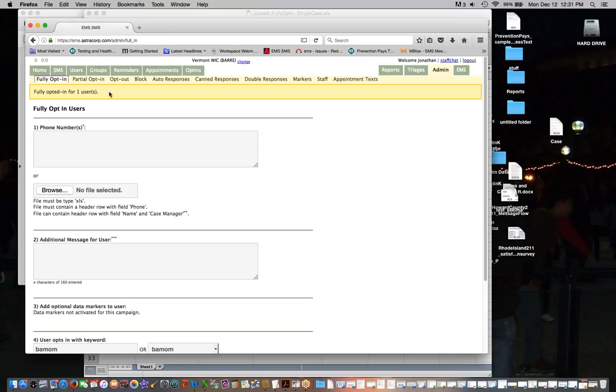Now let's say you had 10 clients that you were uploading, and 2 of them were incomplete mobile numbers. Standard mobile numbers should have 10 digits. If in fact you have an incomplete mobile number, then it will stay in this box. Even if it's an Excel spreadsheet that you uploaded, you'll see the incomplete numbers in this box, and it will tell you up here that you added 7, 3 were unable to be added. Please check box 1. And then you can go back to the client and say, we have an incomplete mobile number for you. Then you get the complete information, and you can go ahead and upload their numbers as well. The service validates the mobile number.